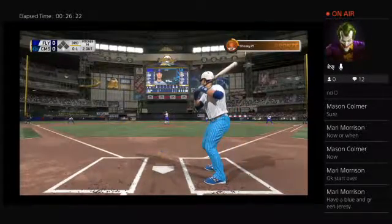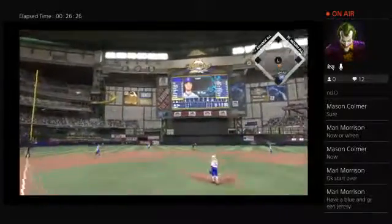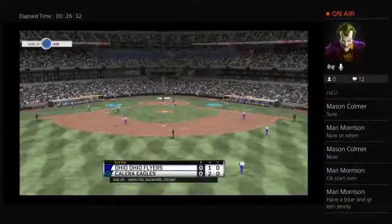2 outs, nobody on, but a base runner here feels like it would really change the complexion of the inning. Yeah, Matt, that's a great point. And we'll have to leave it there as the play is made here to end the inning.